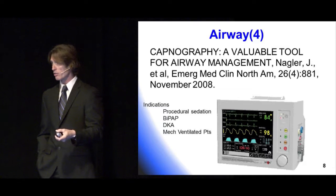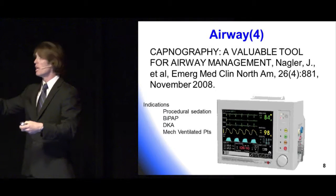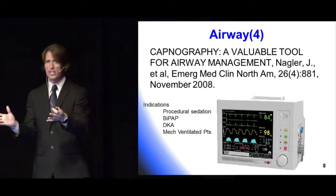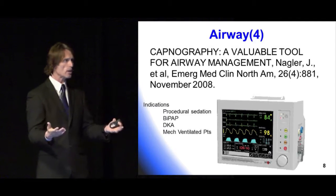Mechanically ventilated patients. Well, if there's a problem, you'd like to make sure everything is exactly the way you expect it to be on your end-tidal CO2 waveform. You want it to be where it's at. If there's a change in it, maybe there's a change in status of the patient. Has the tube become dislodged? Is there something else going on?